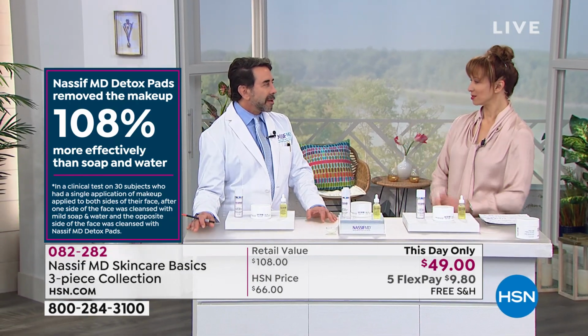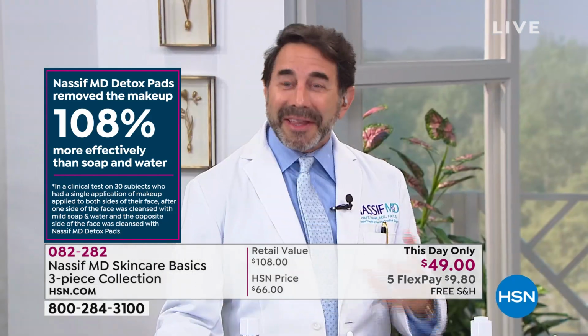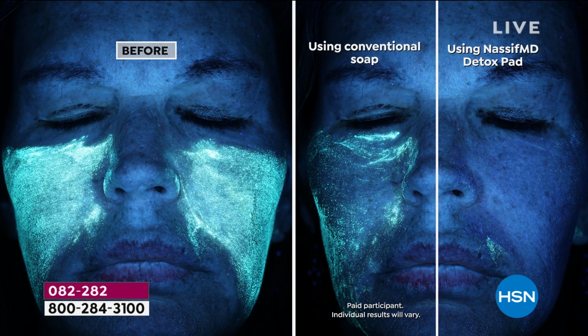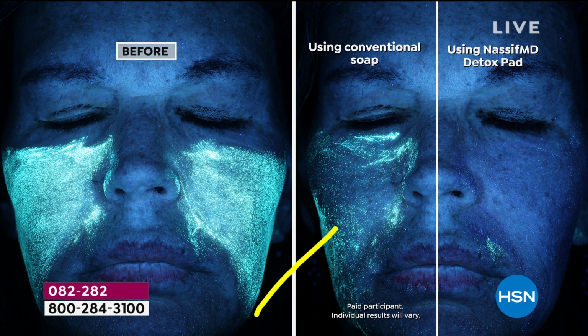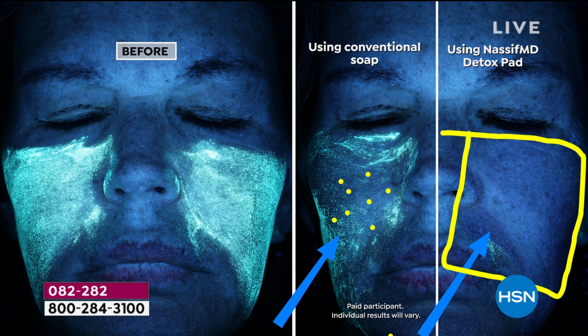108% better than soap and water? Absolutely. That's the Visia you saw. This was a clinical study that we did, and we're going to show you a complexion analysis. It's a Visia. As you take a peek here, that is the residue left right here, and this is the great side. And these little dots here are all pores filled with gunk.